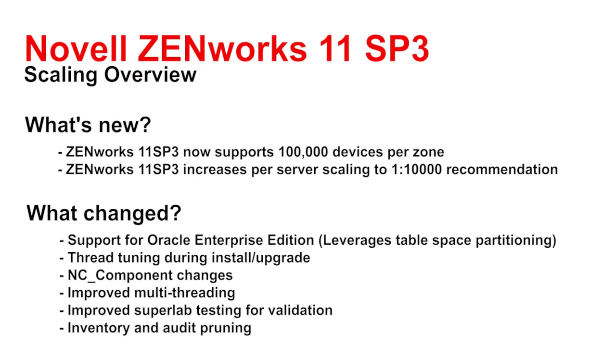We've also improved the multi-threading capabilities. Previously, things like the inventory storer process and the patch loader process were single-threaded. This meant that as inventory data came in, it had to be stored serially, and as patch results came in, they had to be stored serially. To improve the performance and take advantage of the full capabilities of those primary servers, we've now multi-threaded that.